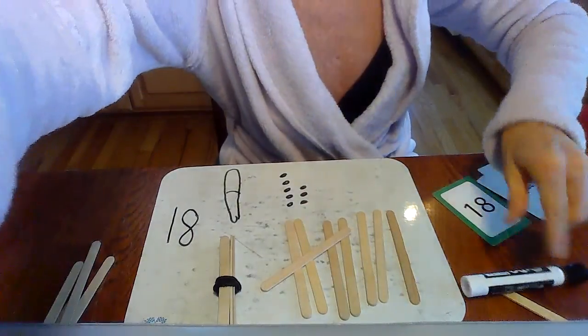So my kindergarten friends, oh my gosh, I can't believe we've already run out of time. So keep practicing reading, building, and drawing your teen numbers. Have a great summer, love bugs. I'll see you as big first graders.